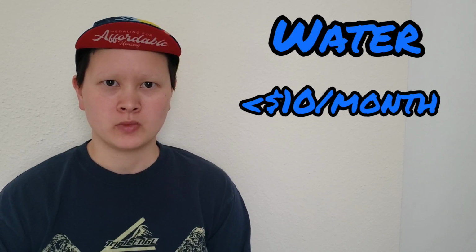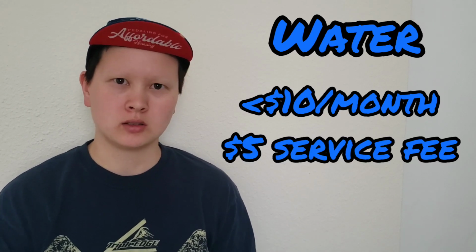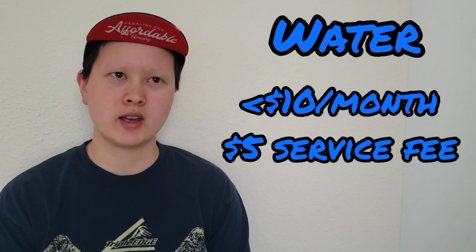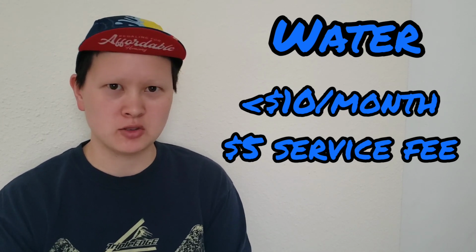Now, my water bill is less than $10 a month in the average month. There's also like a $5 service fee that's just a baseline fee that you pay, and so my monthly water bill that I actually pay usually ends up being around $15. But in general, my water bill is relatively low. For size context, I have 1 toilet and 2 sinks in my apartment.